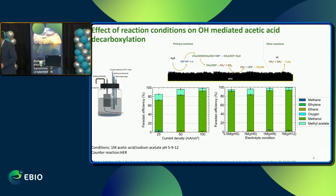In electrochemistry, we represent our results in Faradaic efficiency, which shows what percentage of electrons goes to drive our desired specific reaction. For us, it's the formation of methanol and methyl acetate. And we see that by increasing the current density, the Faradaic efficiency increases.